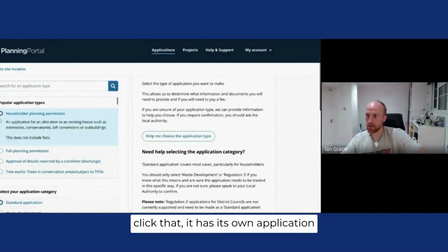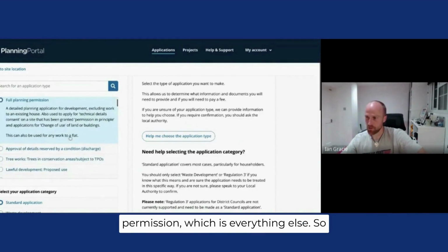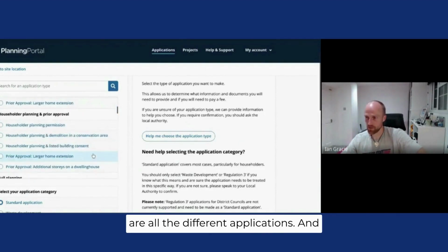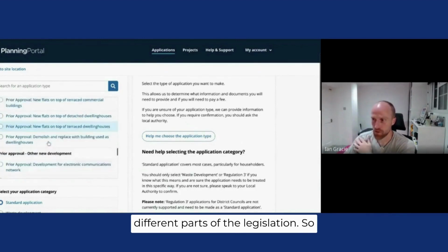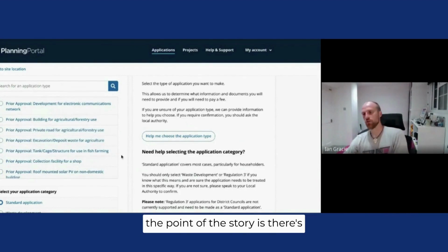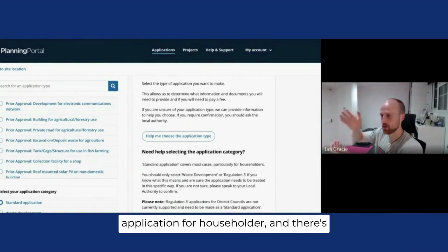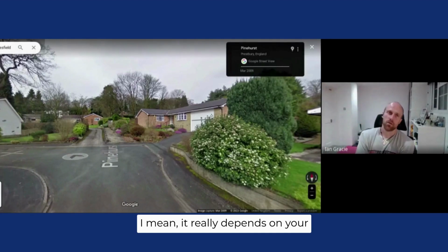So once you click that, it has its own application process. And look, it gives you guidance. An application for an alteration to an existing house, such as extensions, conservatories, loft conversions, or outbuildings. This does not include flats. And then you've got full planning permission, which is everything else. So, ridiculous as it is, these are all the different applications. And then you have all these prior approvals, change of use, prior approval, all these different prior approvals for the different parts of the legislation. So the point of the story is there are different application types. There's an application for PD, there's an application for householder, and there's an application for other things like different types of prior approval. Yeah, it really depends on your design, basically.